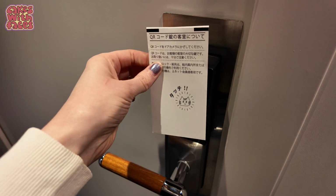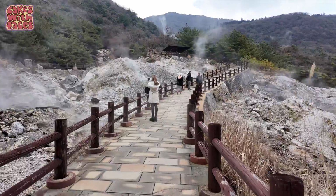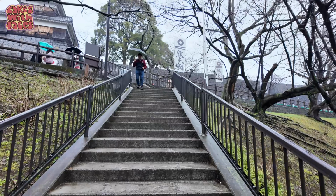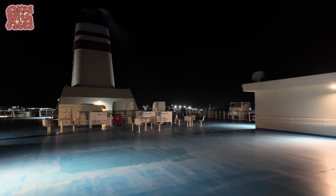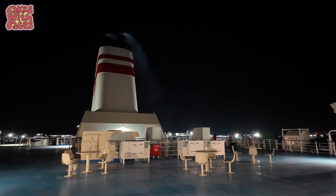Then we relaxed in our room, had our snacks and watched a film. I don't know if it was being at sea or the exhausting trip and walking so many steps each day, but we were so sleepy. We had intended to go back out on deck to look at the stars in the middle of the night, but we fell asleep. Plus, it was so cold and windy out there.